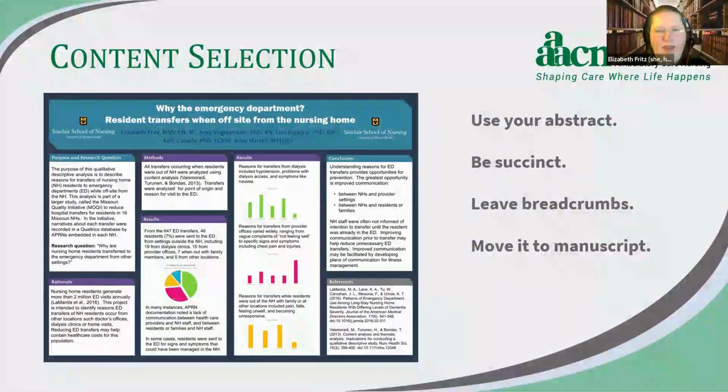And then bear in mind that if this project made a good poster, there's a good chance that it will also make a great manuscript.